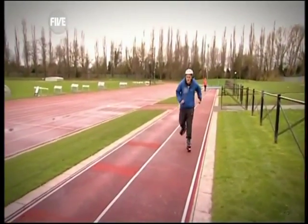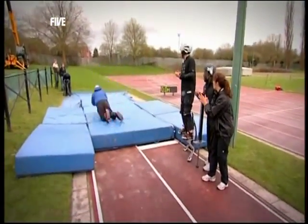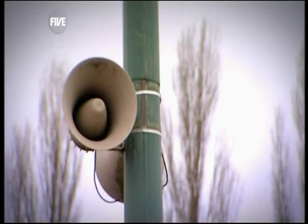Here it comes, it's coming! It's a confident run-up. And an outrageous jump, 4.8 metres. Amazingly, that takes Bentley into the lead. Well, I've heard it all now.